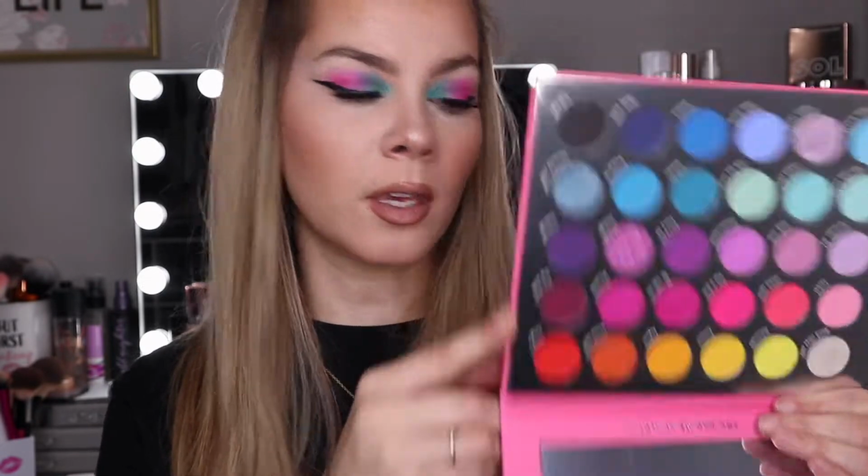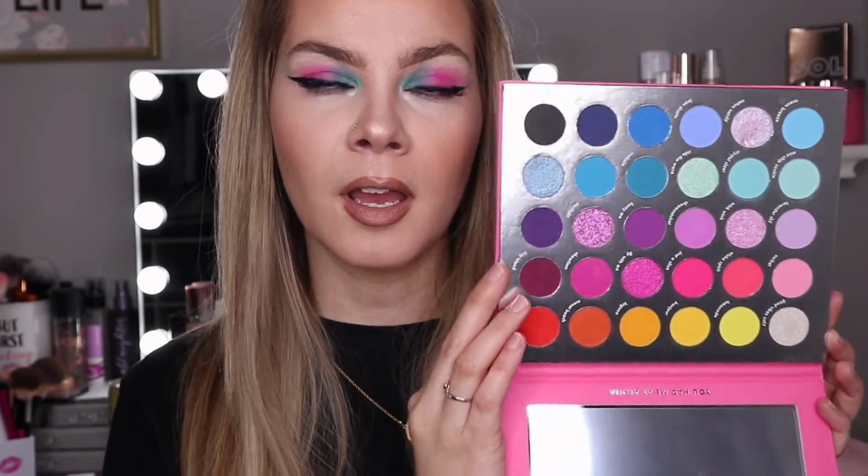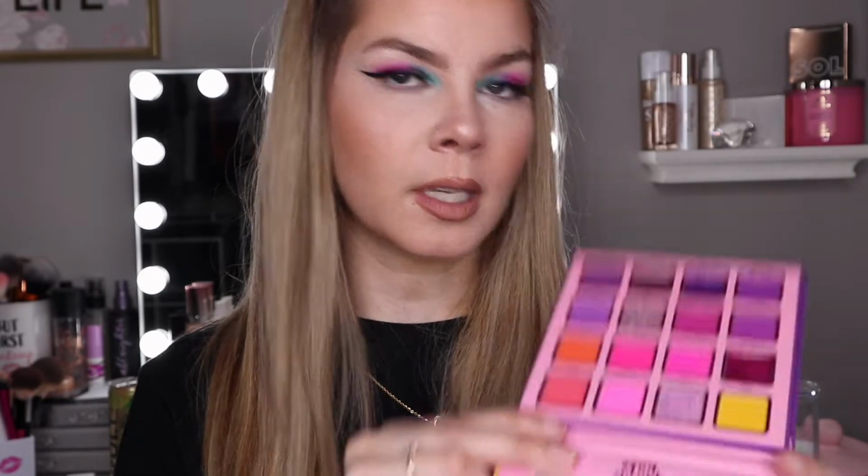But this is the You Had Me At... I can't say it. You Had Me At Aloha palette. And it's just so beautiful. It's so colorful. So I absolutely love this one. And then we have the Purple Haze palette. And this one is a purpley pink kind of theme with a couple pops of orange and yellow.